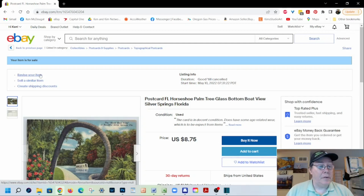Do not hit revise your item, because this is live on eBay right now. If I filled in new information, it would copy over that file and remove it, and then it would be in my inventory and I would have no idea where it is, because it's all done by SKU numbers. It would just copy over the file and delete the other one. So don't hit revise.